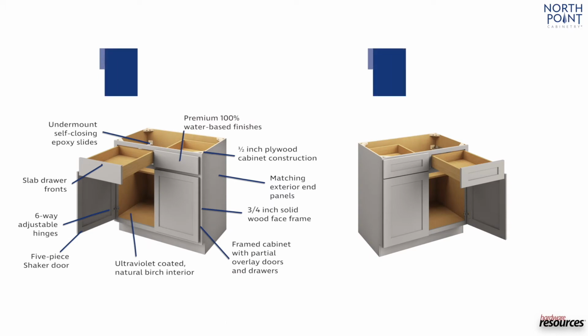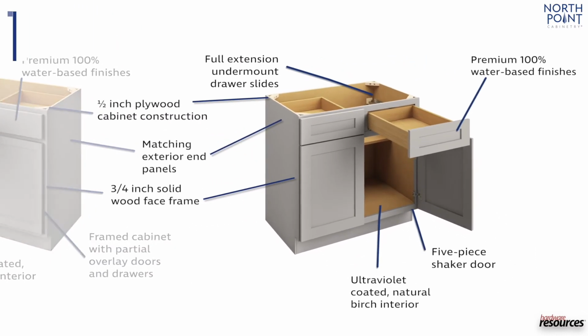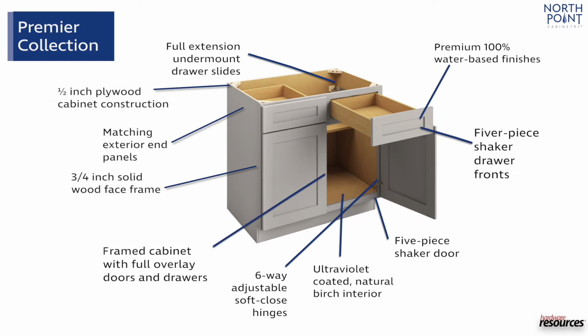The Premier collection from NorthPoint Cabinetry has the features of the Essentials collection, plus full extension undermount drawer slides and 6-way adjustable soft-close hinges, 5-piece shaker drawer fronts, and is a framed cabinet with full overlay doors and drawers.